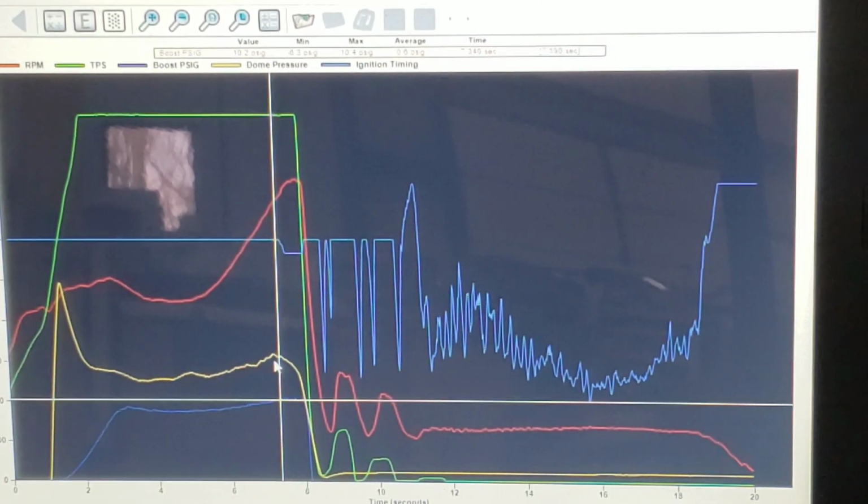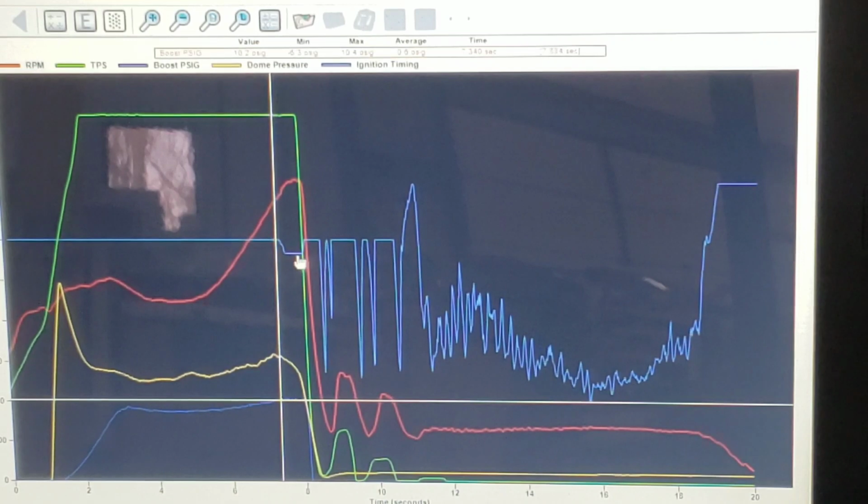So you can see that I was adding dome pressure. It's like, okay, we made it to that 7,000 number. I'm going to start just layering it over and then taking dome pressure away. And then this is our timing line, and you can see at the same time I just started taking a little bit of timing out of it. So all that does is you can see that RPM, which is the red line right there, starts laying over.